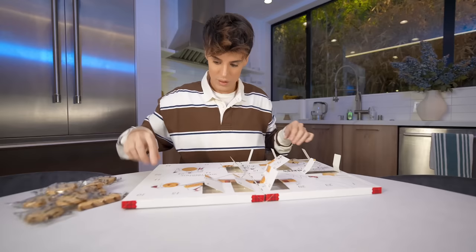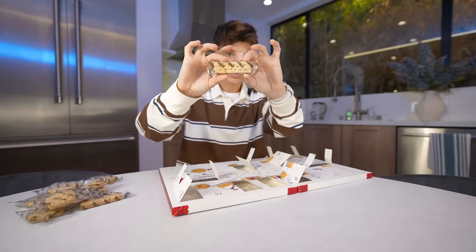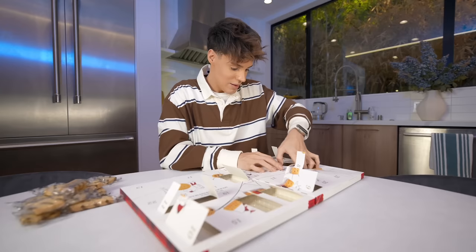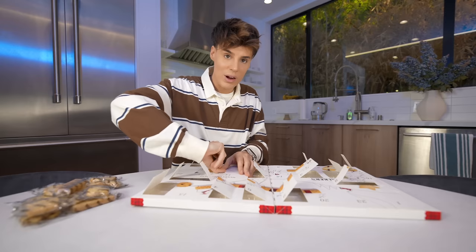10, chocolate chip square, the variety. Me when I make a part 7 to the same video. Number 11 is a long shortbread. 12 is a shortbread heart. 13, where's 13? Long shortbread. Imagine if the graphic designer just missed the day.